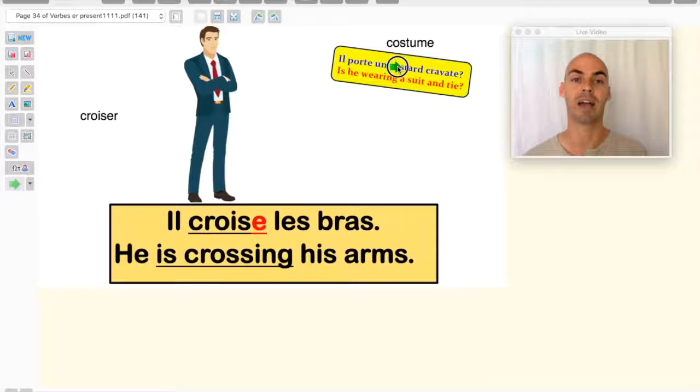Il porte un costard, we don't say the D, costard cravate. Cravate is tie. D'accord? Il croise les bras. We don't say the S. Bras is arm.